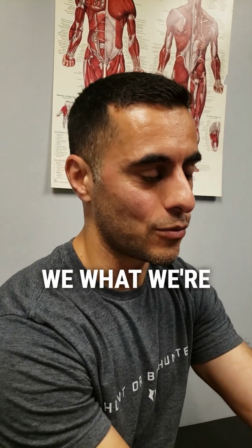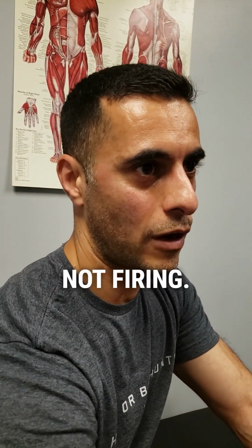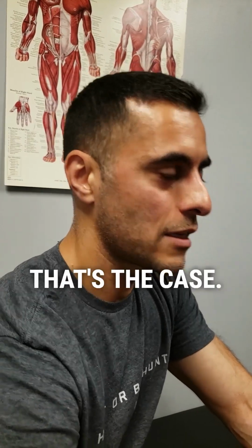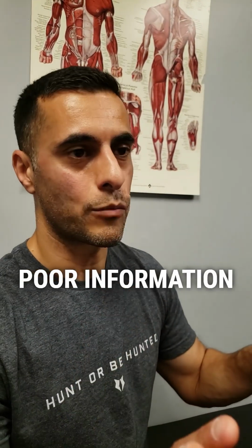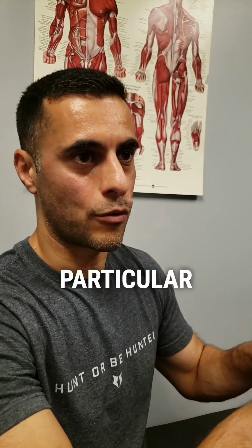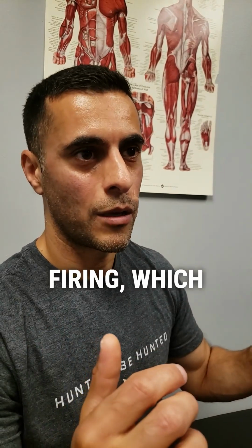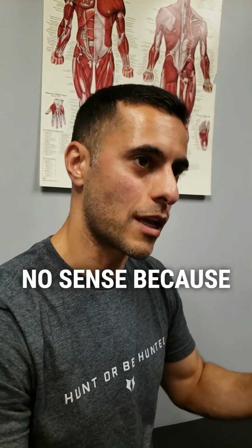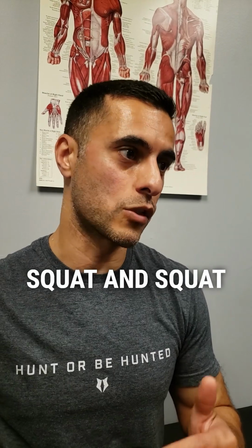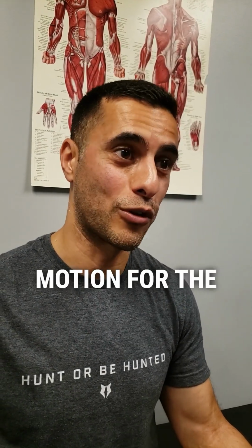And I think that's the issue. What we're seeing, we think is represented as the glutes not firing. I don't think that's the case. I think there's poor information processing that's happening around the hip joint in that particular position, in that particular manner. And we're coming away saying, oh, the glutes aren't firing, which logically makes no sense, because then they'd get underneath the squat and squat 400 pounds going all the way down to the ground. Full range of motion for those fibers.